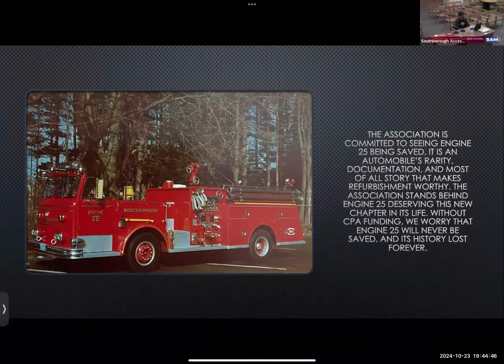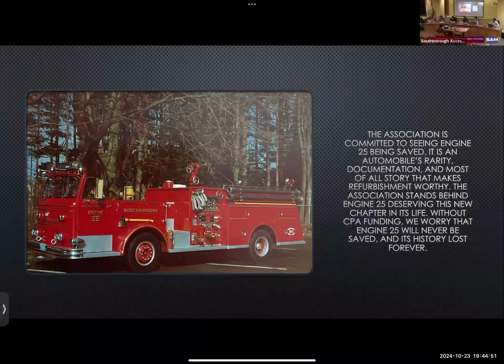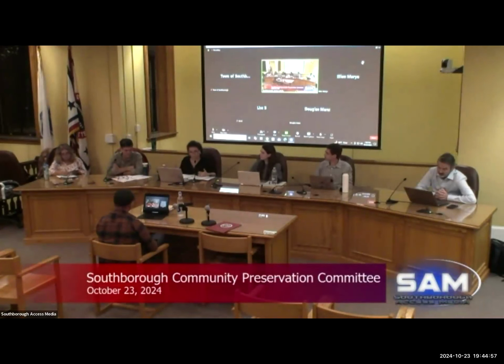And why I ask is because as this moves forward through the process, I think these are important points for the citizens of Southborough to know: we're not trying to reinvent the wheel, and other towns are really trying to restore their history. And again, this truck has a pretty amazing history with the Chelsea fire and whatnot. So thank you for that.